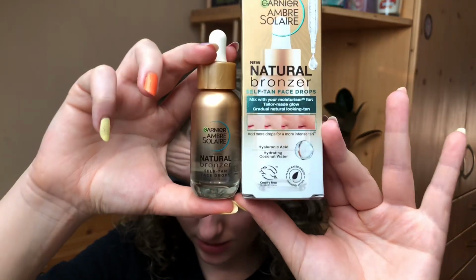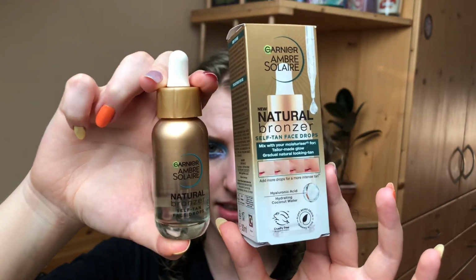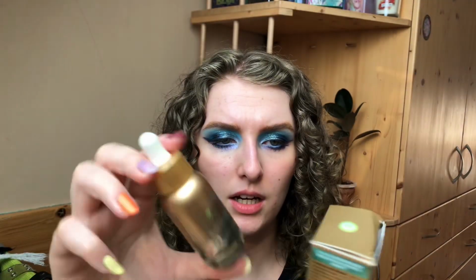Then I have one self-tanning product, which is the Garnier Amber Solar Natural Bronzer Self-Tan Face Drops. And I don't know if they have different variations of this. I think they do. I don't think this is for every single shade. I think this is for light skin.